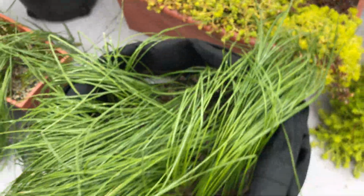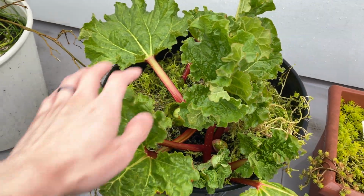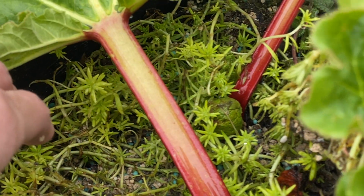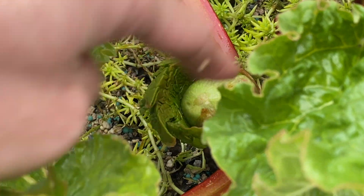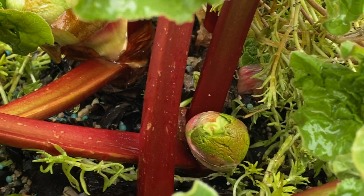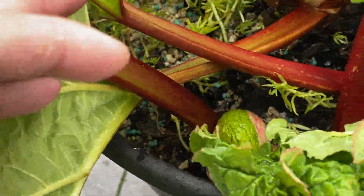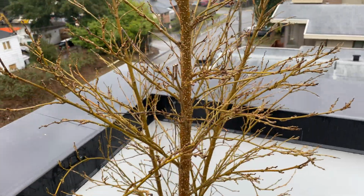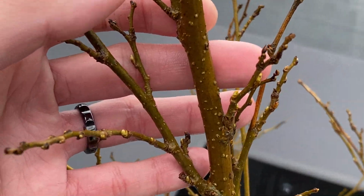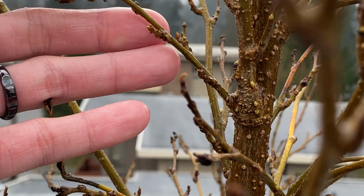And over here we have the saffron with all the leaves, and the rhubarb. You can see a lot more leaves. Seems like it's sending out a lot more leaves from the center of each of the plants. Here's the mulberry. Let's take a closer look at the branches. Seems like the tiny buds are getting bigger and a little brighter too.